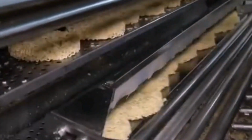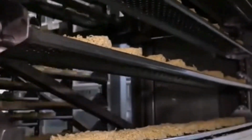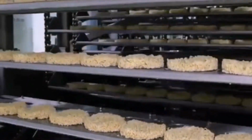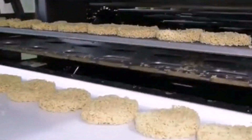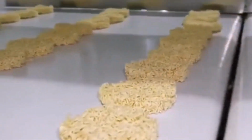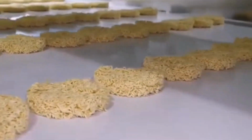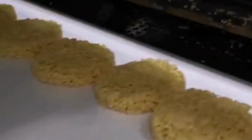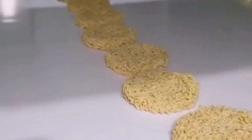to evaporate gradually. During the drying process, temperature and time are carefully controlled to avoid overheating or insufficient drying of the noodles. The result is that familiar block of dry and compact noodles, ready to be revived with some hot water. An intriguing part of the process is the formation of the noodle blocks.